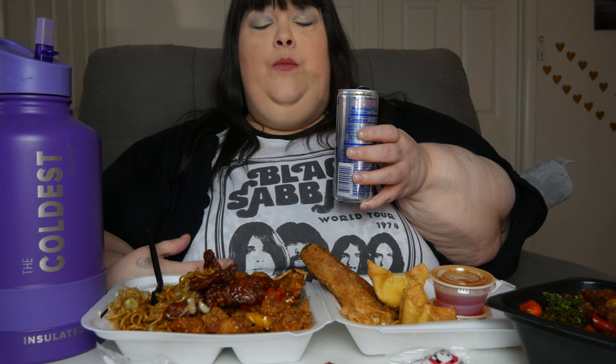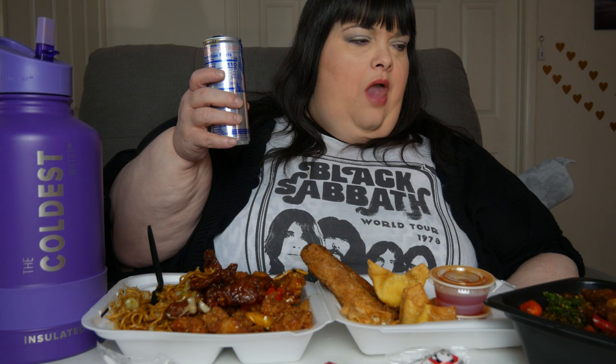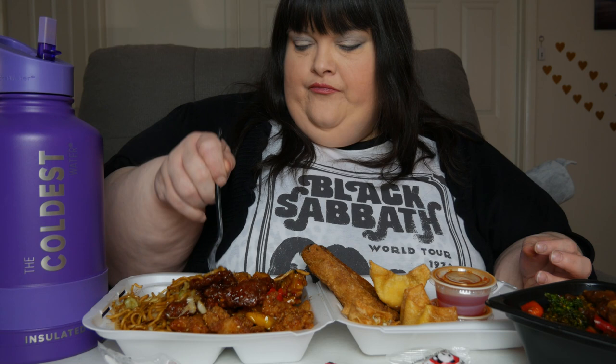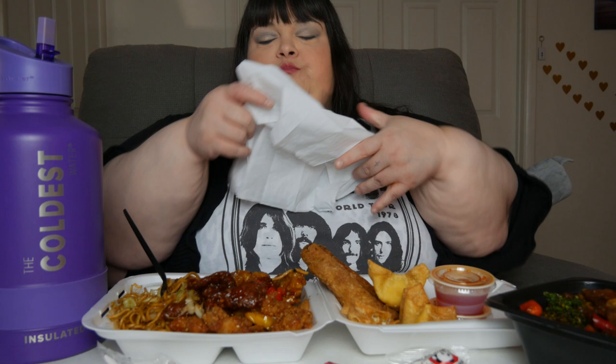Ooh, it's tart. What's that? It tastes a little like Sweet Tarts. I don't know what that flavor is. It'll probably come to me later, but it's really tasty. I can see how people can get hooked on those. And it's supposed to be a nice shot of caffeine as well.